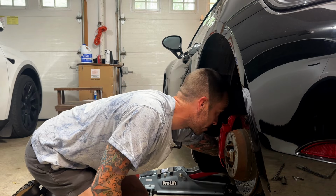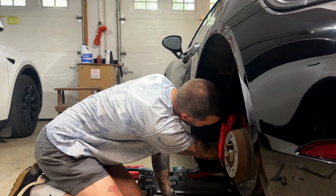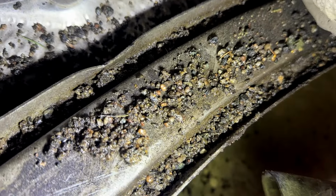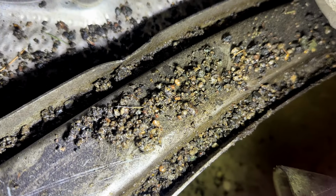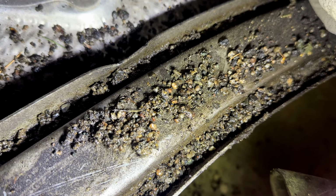All right, coil packs are back in. Gonna bolt the heat shield back on, and we're moving on to the other side. Look at this. That's just from driving around for the last couple weeks, because I cleared this all out when I put the drop springs in. That's why I question having coilovers.